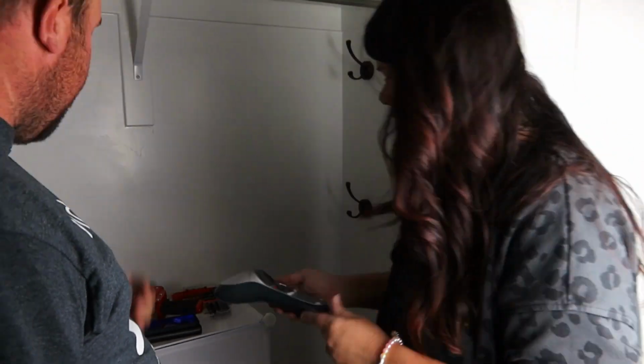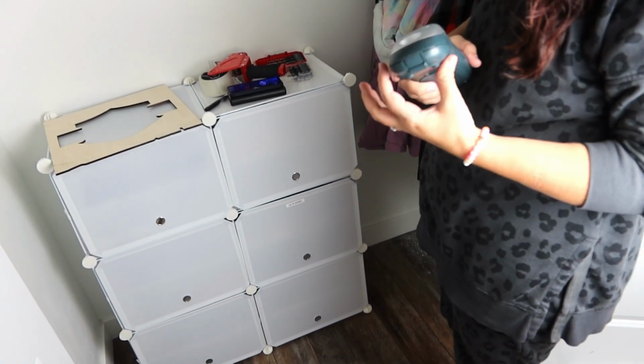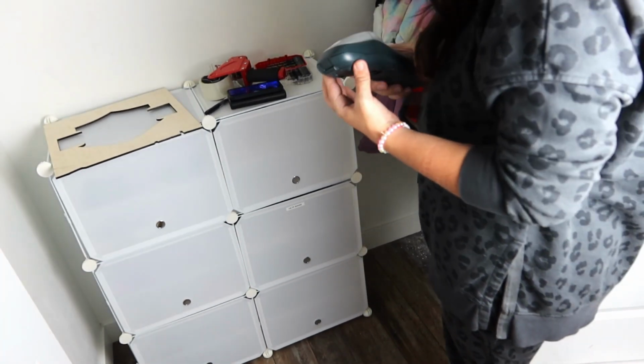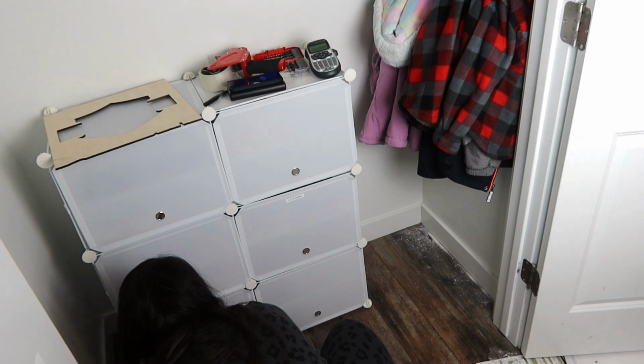You know I have to use my label maker in every organization video. It is my jam. But I labeled each of the cubbies so all of the kids knew which cubby was theirs.